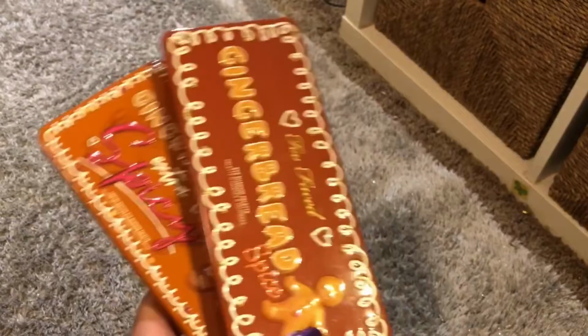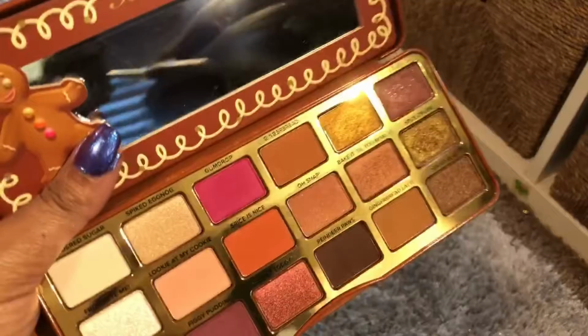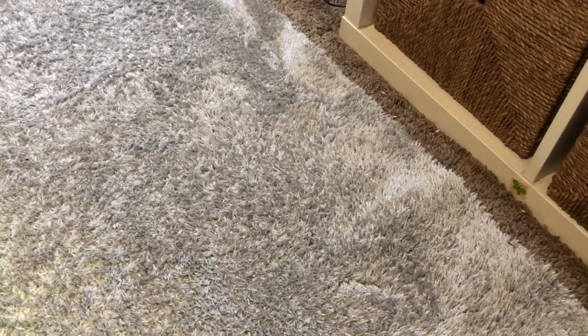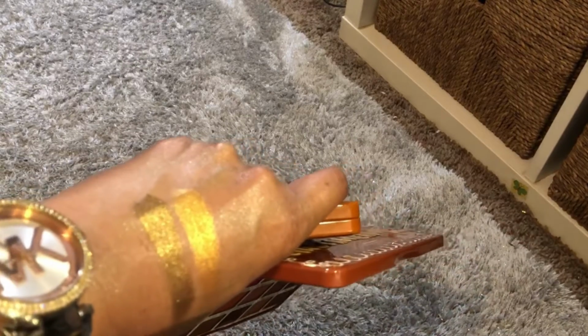Okay, then we have these two guys. The gingerbread spice and the gingerbread extra spice. Let's do the gingerbread spice first. When I got this, I used it a lot. You can see here and here, I really got busy on those shades, and I will show you. This is spiced rum, and this is, no, that was spice of life, and this is warm and toasty. Okay, that's those two. This is probably the best Too Faced palette I have. It's really gorgeous. And this is the extra spice, which I actually have not used.